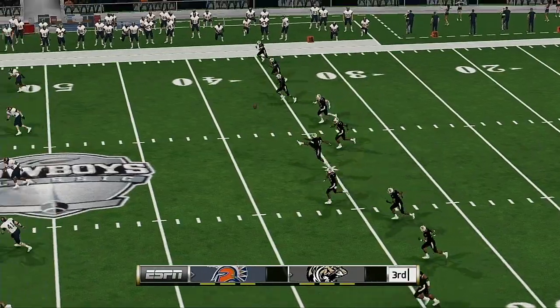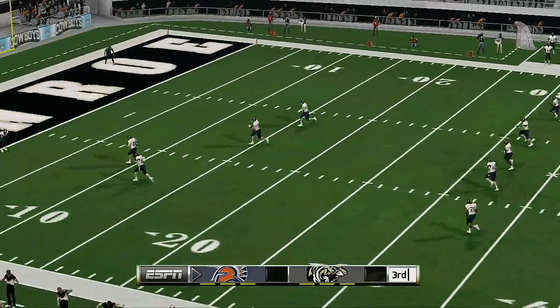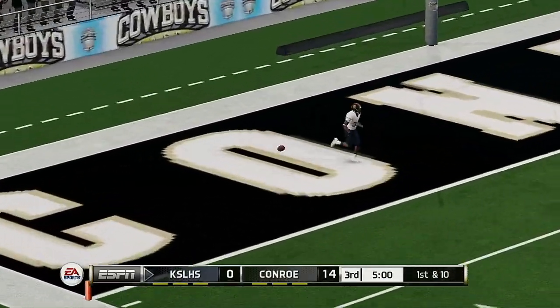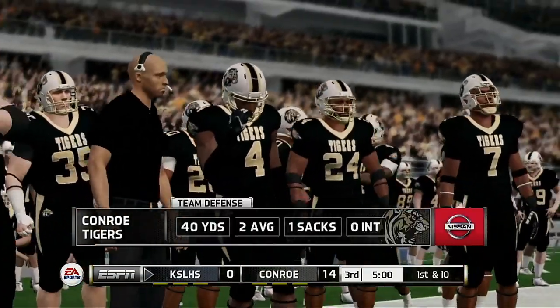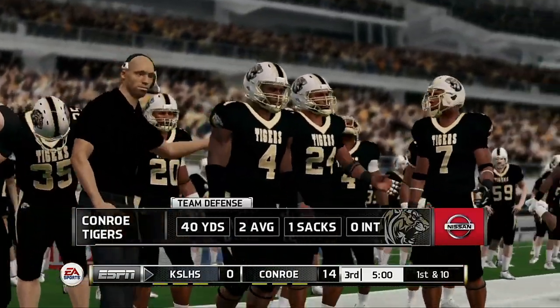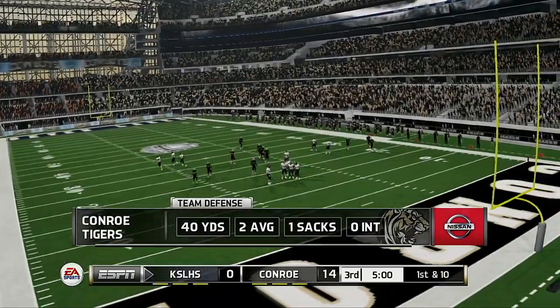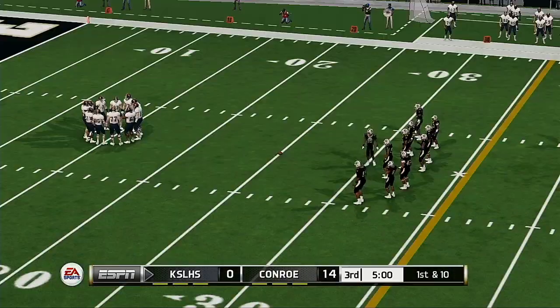Second half action just about ready to start here. He kicks it off, and he got all of that one. And it goes into the end zone, down for a touchback. The Tigers continue to get it done on the defensive side of the football, Kirk. Yeah, they've done a good job of building this lead and almost determined here to protect it. Let's see if they can hold on here for the rest of the way.